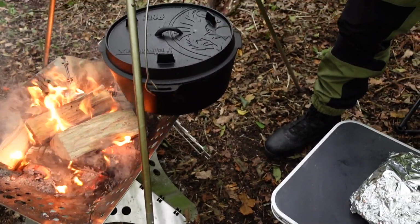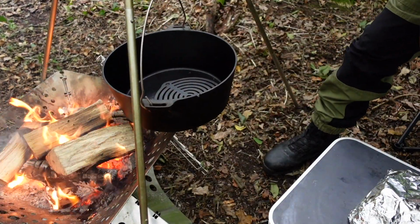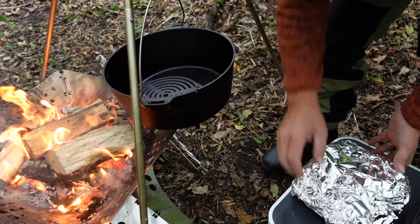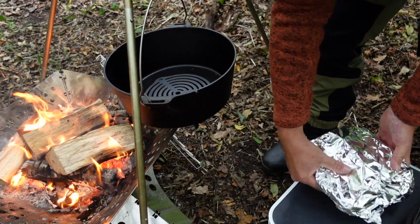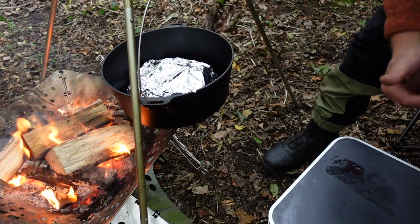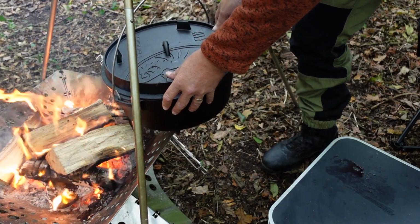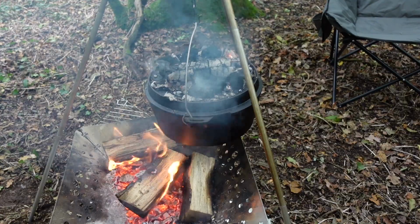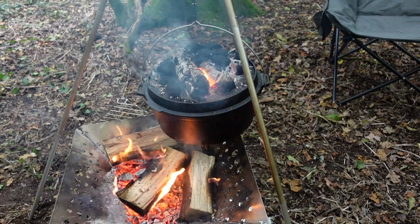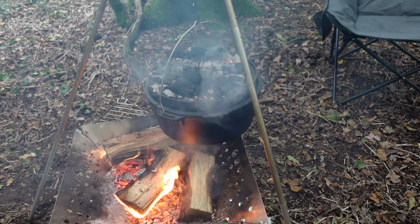So I just pop it in the pot. I've got a trivet in there as well. I don't want it burning on the bottom. Let's pop it in there. So rather than just relying on wood, because it needs to be on for so long, I've put some charcoal briquettes on as well, just to help. I know it's cheating, but we're glamping.